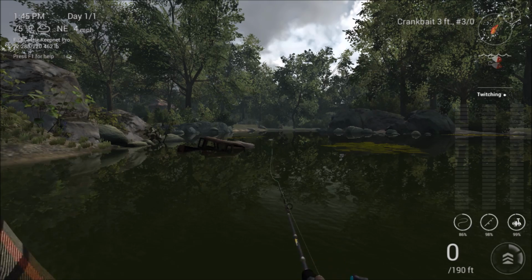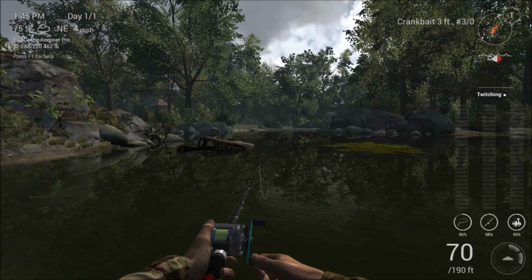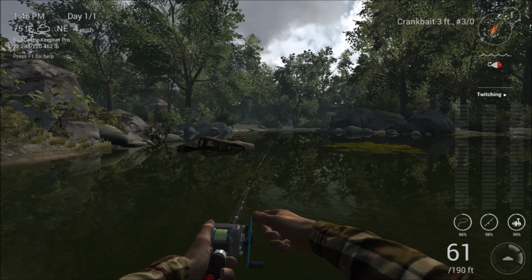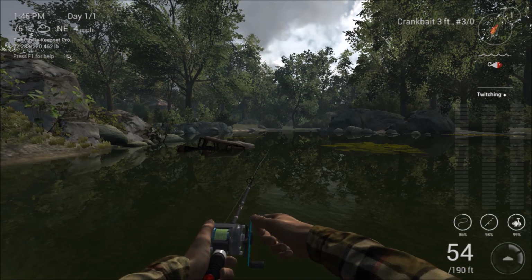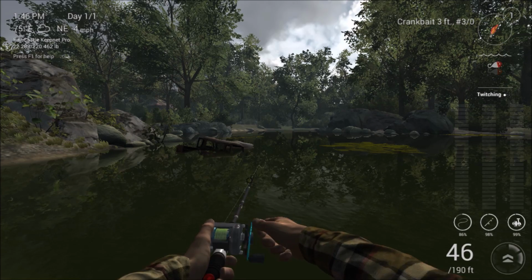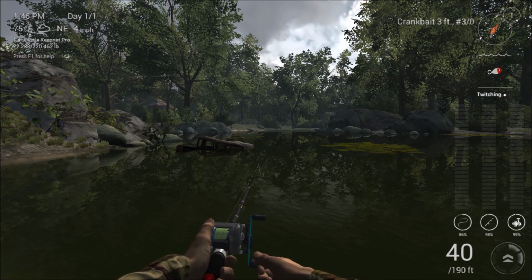But you need to take this down to about there on the reel speed. Just reel it in slow. You can either do that or you can take it up a notch like this and then reel it in and let go, reel it in and let go. Both methods work pretty good.